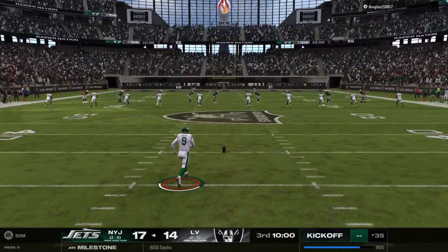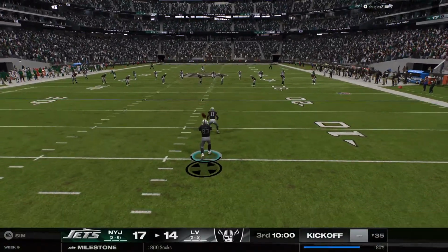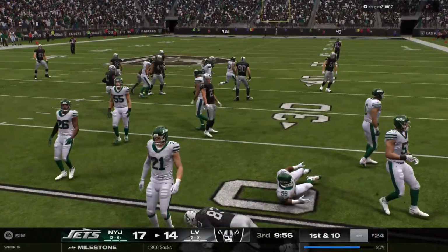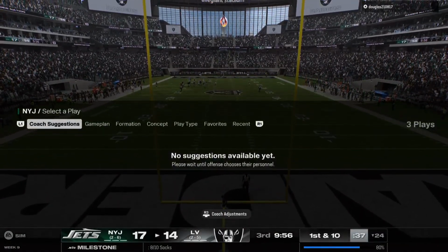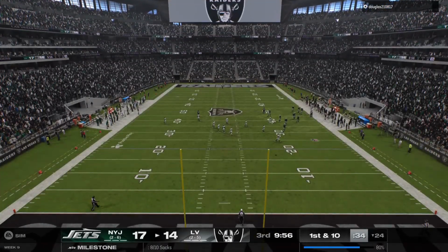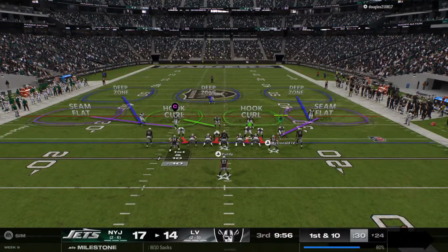Zerline has it all teed up and ready to send it away. Has this at the 6. He's brought down at what looks like the 24-yard line. They're out and set. 1st and 10. Let's go.